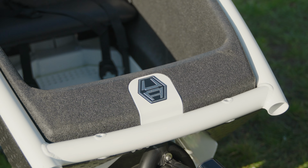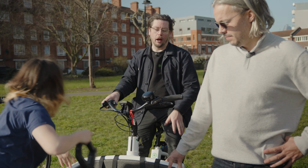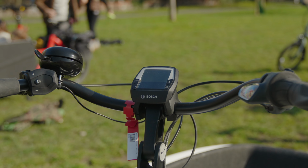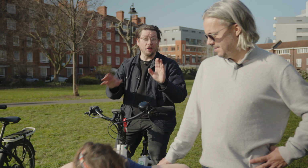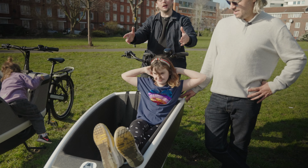I mean, the Urban Arrow family is so popular in Holland, it's even a hire bike on the streets of Holland. Incredibly stable to ride, very upright. You see people riding around one-handed with a coffee even. That's how stable they are. I won't advise it, but that's how stable they are. And just huge amounts of space.